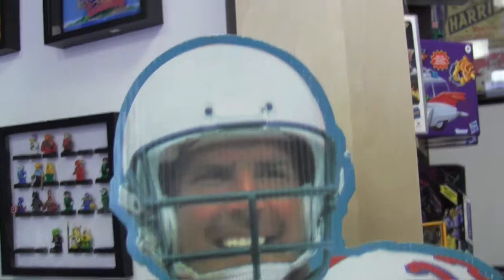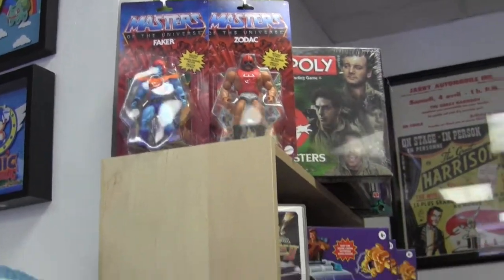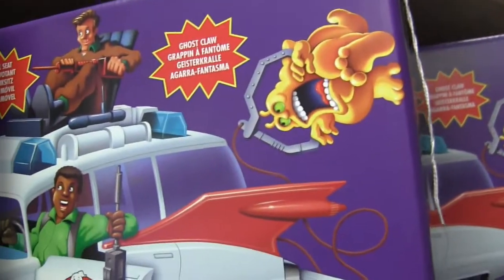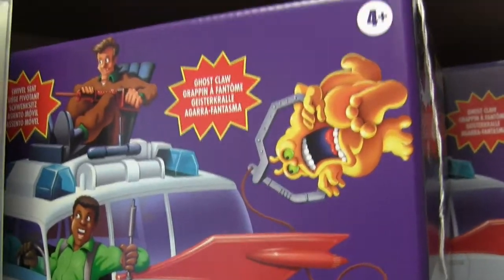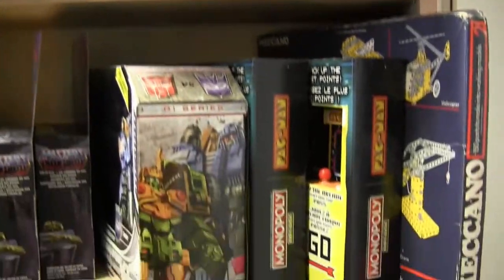Laces out. Yeah. Faker and Zodak. This is cool. Look at this. Oh, look at these. These are new though, right? Because it's got the Hasbro on it. So, yeah. Ghostbusters Ecto 1. Hell, they got 3 of them. Sweet. Wow.